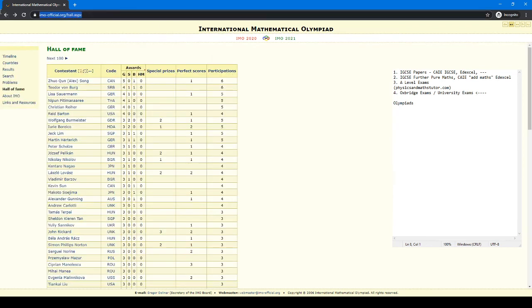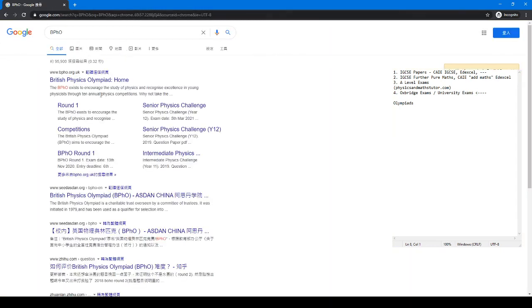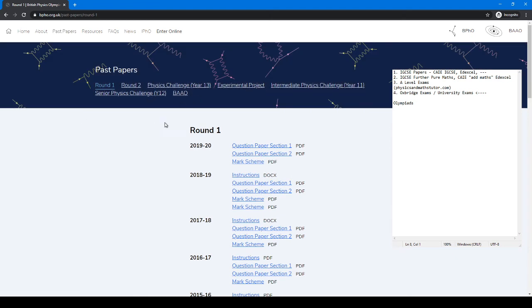So you've got this website, and then also on the physics side of things, you have the British Physics Olympiad, the BPhO. This has several tiers of papers. So if you look at past papers here, you'll see there are many questions available. The BAAO, the British Astrophysics and Astronomy Olympiad, and the BPhO are two papers that are above the level of the Oxbridge admissions exams. They're Olympiad level questions, don't get me wrong, and if you can do them consistently, then you are very well prepared for university.